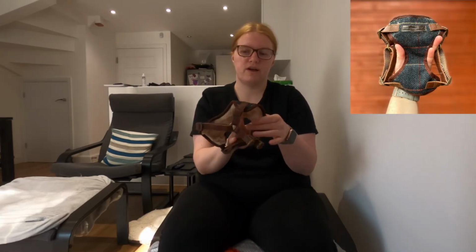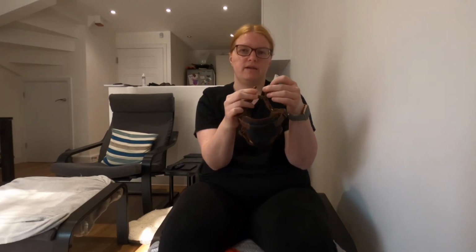Another harness that we were actually gifted, so I don't know how much it was, but I know it did come from Pets at Home, because it's the Wainwright brand, and they are stocked at Pets at Home. It's really nice, it's got a tweed pattern on the front, and then it's fur lined. Again, it's a step-in type harness, so his legs go through, and then that just brings round and clips. It's a really sturdy clip, and then the lead attaches to the D-rings.